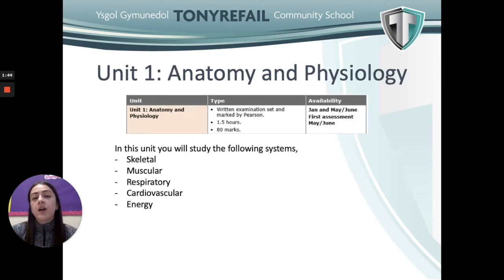For the first unit, anatomy and physiology, we will be looking at the skeletal system, so how it responds to exercise, and we'll also be covering the muscular, respiratory, cardiovascular and energy systems. For each of these systems we'll be looking at how they work, the different systems related to these, and also how they are affected by short and long-term sports performance. We'll be completing an hour-and-a-half exam for this unit, worth 80 marks overall. We will aim to complete this in the first year within the May to June assessment period.